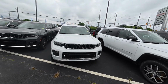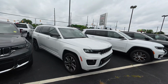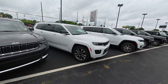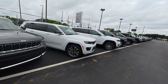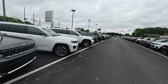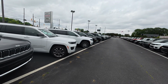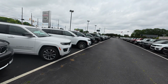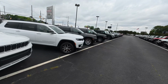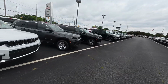So if you drive these all, they do feel a little bit different, but they share the same chassis, the same engine and transmission options, and they have different wheel packages, so the little things can make a minor difference to your ride quality, but they all ride extremely nice. And the Grand Cherokee is our most popular SUV, really our most popular vehicle that we have on the lot.